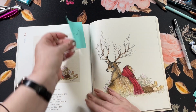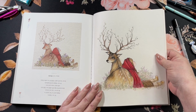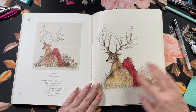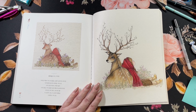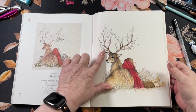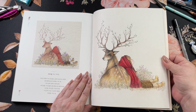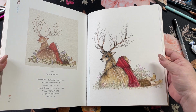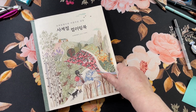We did the deer and the little girl. So I changed the deer quite a bit from this page over here, and then gave it more fluff. And of course I changed the coat a little bit, very lightly did the flowers. And again, no background on this because the page is actually darker. I think that turned out really nice. So there we go. That one is the last one besides the Christmas page that I have not finished yet.